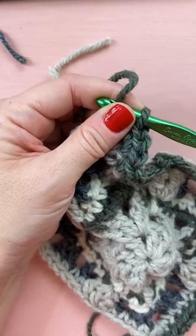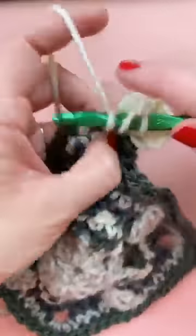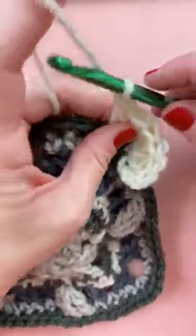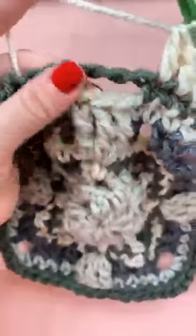So now it says double crochet in each of the next 6 stitches and then 3 double crochet in the chain space. Here's the chain space. So there should be 6 here, hopefully, if you did it right. So double crochet in each of those. 1, 2, 3, 4, 5, and 6. That takes me right to the chain space, right? And then 3 double crochet into the chain space.